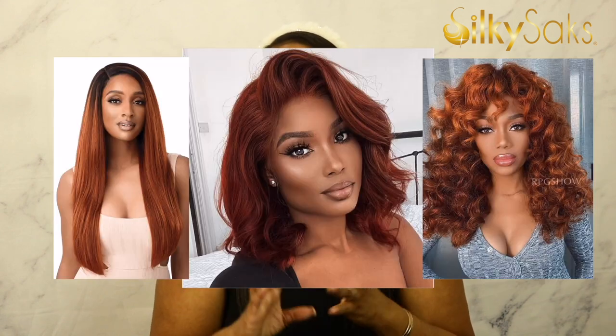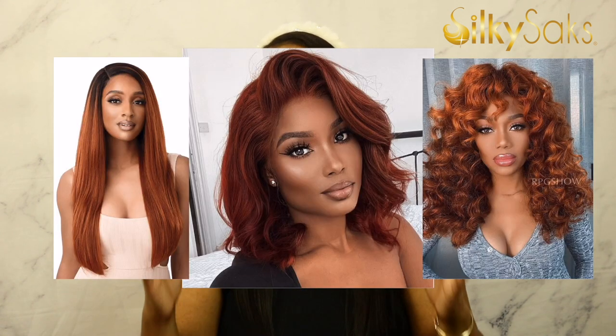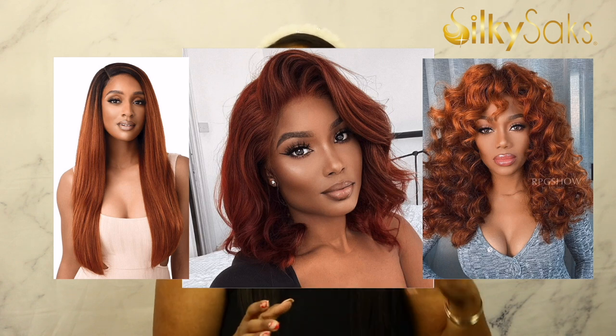All right, so first we're going to get into the colors that are going to be popular for this upcoming winter season. So those copper and ginger color units that were very popular for the fall, both in synthetic and human hair, are going to remain on trend and very popular during this winter season as well. So you can keep rocking your copper and ginger color units. They are going to transfer well over the holiday seasons.